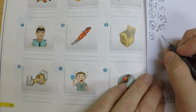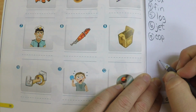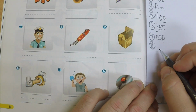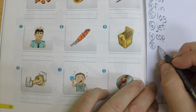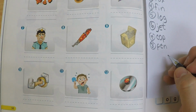Cop. Really good. K, O, P. Cop. C-O-P. Number 8. What's number 8? P. Pen. P, E, N. Pen. What's number 9?